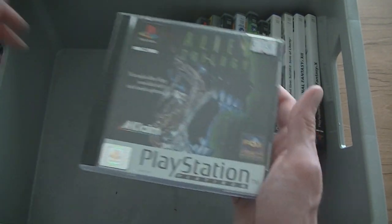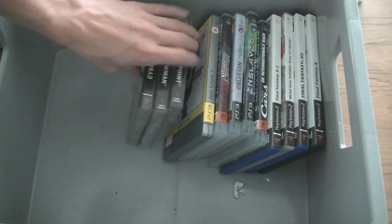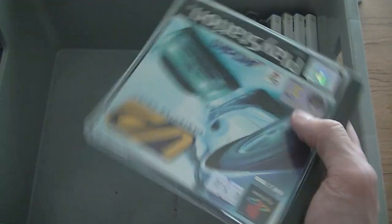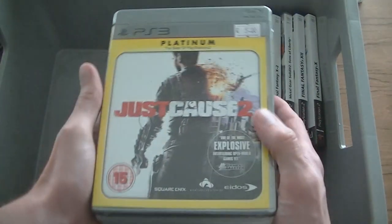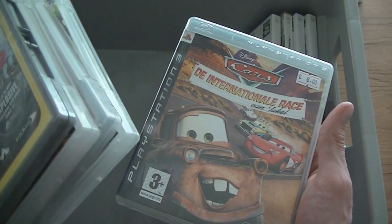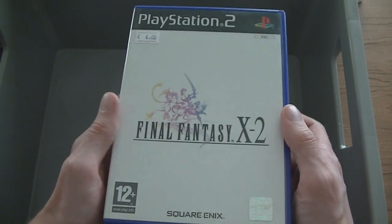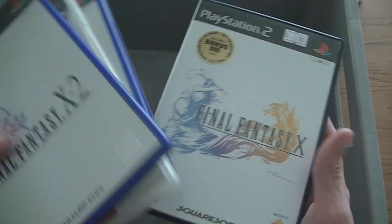Digimon World and Alien Trilogy that was traded in. So are the rest of these. Cyber Speed, Shadow Man, Vanishing Point. Well, these will all just end up in the dump bin. Just Cause 2, Stuntman Ignition, Elder Scrolls 4 Oblivion, Enslaved Journey to the West, and Cars. Well, Enslaved I would want to keep because I'd like to try that game, but I already have the press kit. Then the last few: Final Fantasy X2, Metal Gear Solid 2, Final Fantasy 12, and Final Fantasy 10.